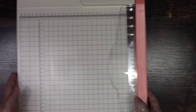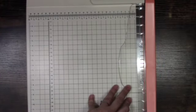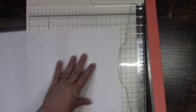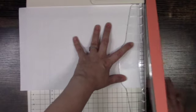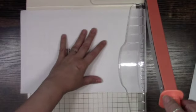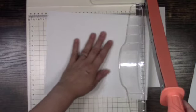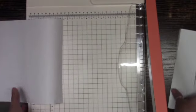I just want to see how it cuts paper now, right? That's the test right there. So let's see. I'm just gonna take a regular sheet of paper. I actually like the color of it too. It's very pretty. Beautiful. You hear that sound? How crispy. Awesome. Beautiful. That's what I wanted.